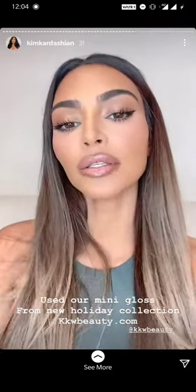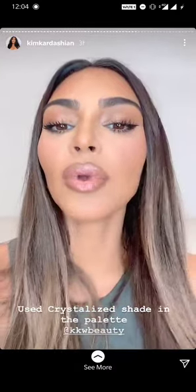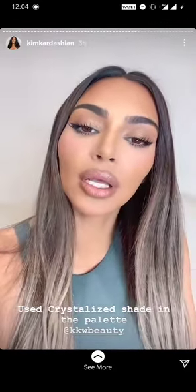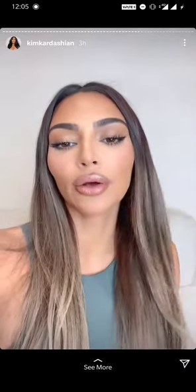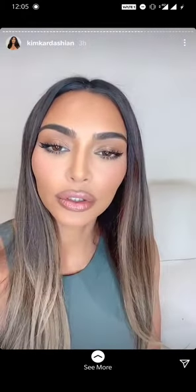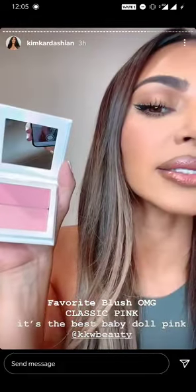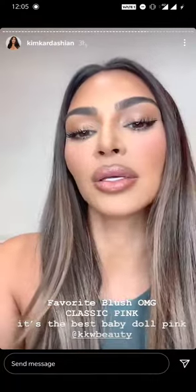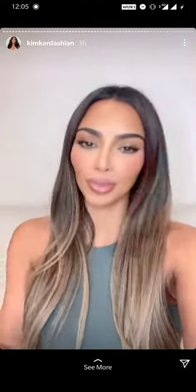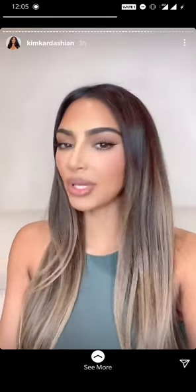So this is one of our little mini glosses from the new holiday collection. Can you see on the lid of the eye, we used the shade Crystallized from the new holiday palette, with the mini liner and mini lip. And we used the two lighter colors from the new palette. But I want you to see that shimmer, because I usually don't do a shimmer, but we did it lightly over just to add a little bit of sheen. And for the blush, we used Classic Pink. How cute. Classic Pink has a matte and a shimmer, and it's a blush duo. It's the perfect baby doll shade of pink, because Ariel is like a baby doll color. That's his look. He just wants it to look fresh and young. So we used our Classic Pink duo.